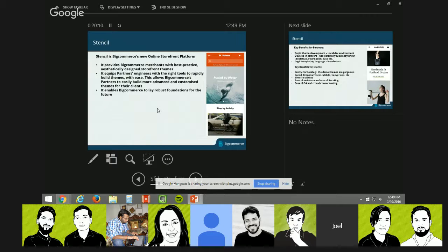It's not fully baked yet, meaning we have partners working on Stencil sites for their clients, and if they want to actually take the site live, they have to do it manually through us. There's not an upload mechanism. So that's the only kind of barrier. Other than that, all the code and everything's kind of ready to go.